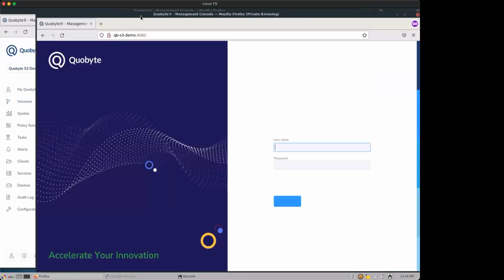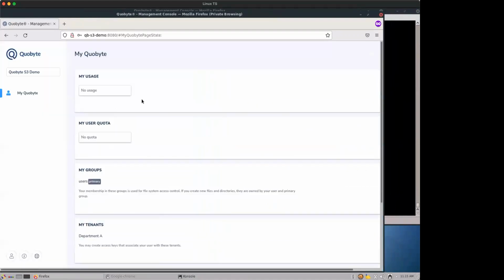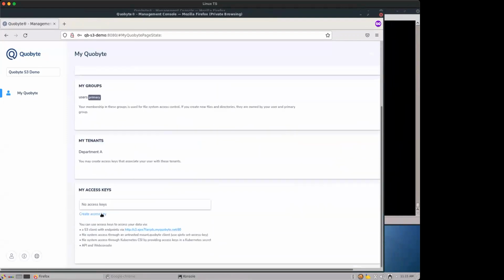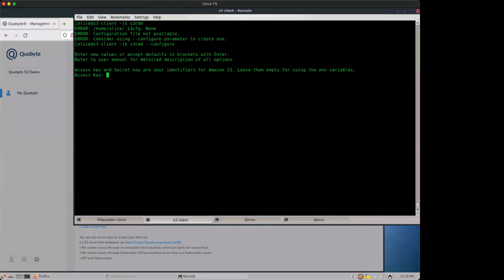as user Alice. So the Quobyte UI has support for self-service and multi-tenancy. When a regular user logs in, they can basically see what the usage is. So far, Alice doesn't have any data, what tenants they belong to, which groups, and then also access keys. So we can just say create a key here for all users, doesn't expire. Then we copy this information. Also the secret key.